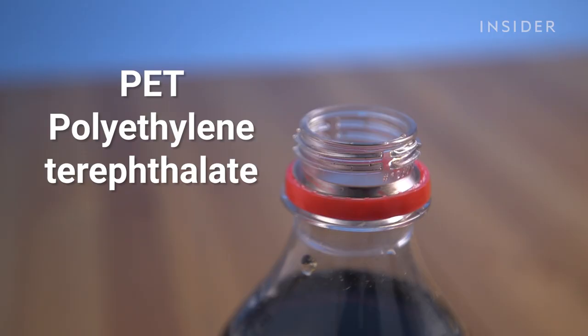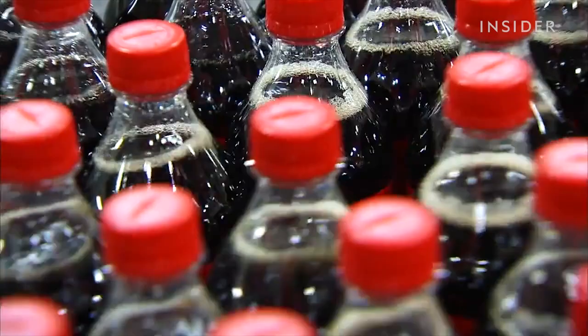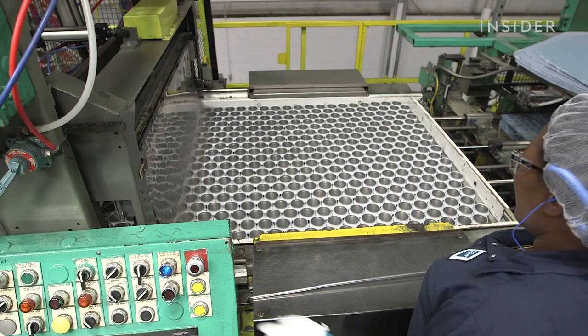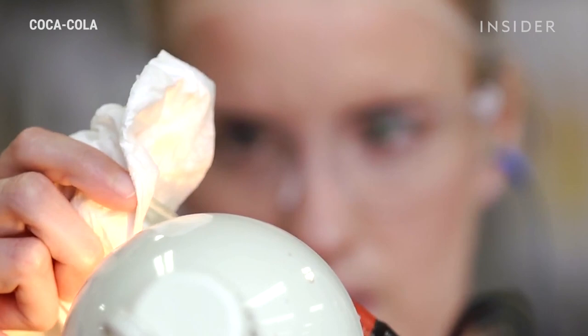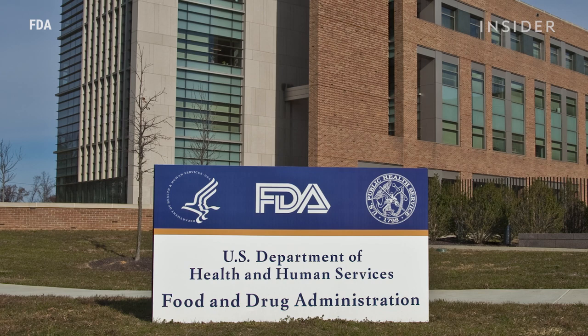Plastic bottles are typically made with PET, or polyethylene terephthalate. While both cans and plastic bottles contain chemicals you probably wouldn't want to consume in large quantities, they are perfectly safe to drink out of. All containers that they use, glass, plastic, metal, have been extensively tested for what will leach into the liquid that's put in them. The FDA also regulates the amount of contaminants allowed in drinks to make sure they're safe.